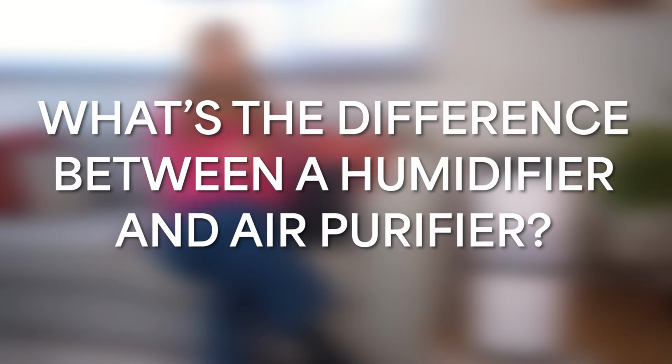What's the difference between a humidifier and an air purifier? In a word, water. Air purifiers will simply run your air through a filtration system to remove things like allergens or impurities, while a humidifier's job is to add water into the air and release that water as either a visible mist or an invisible water vapor.